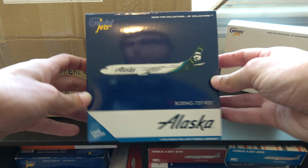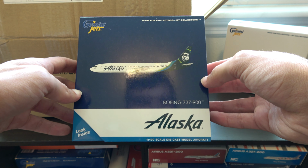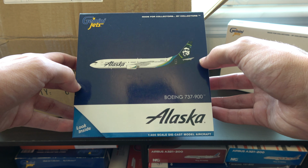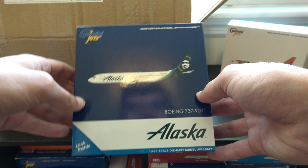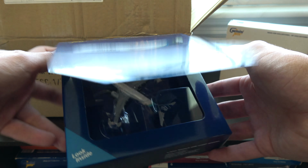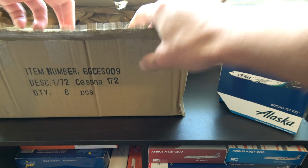I know these aircraft are fairly not rare, but they're not as common anymore. A lot of them have winglets or splits now even. But I just decided, you know, it's an Alaska aircraft. It looked cool. It does look cool, honestly. I'm excited to have it. And I'm sure it'll come in handy in the future.